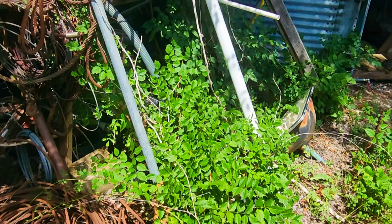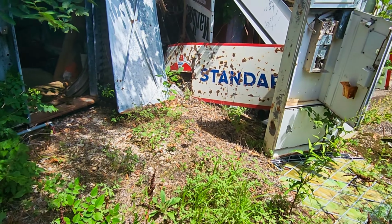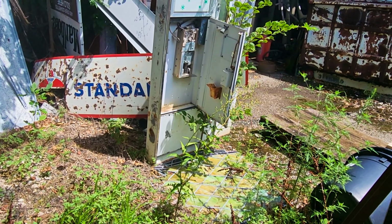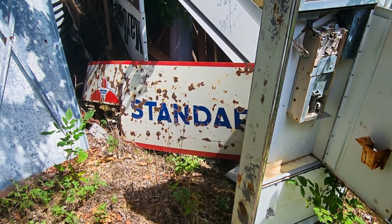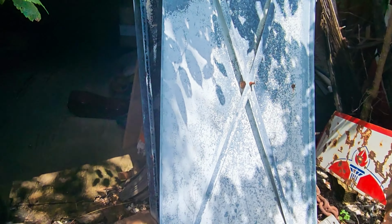One of the things when you're picking, you've got to go and look at everything and dig. Now, there's a Standard Oil sign. It's been cut, but it's pretty cool. I probably should have picked it up, but maybe next time.